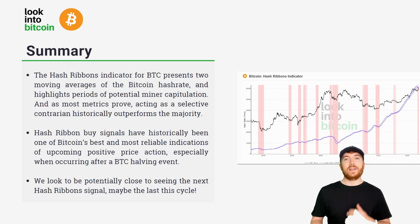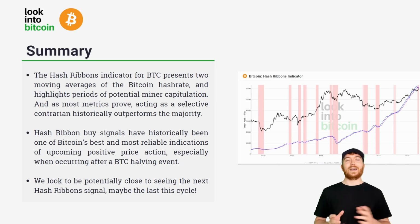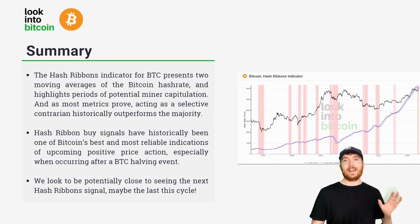We can see of the last three signals we got from this, two of them led to immediate price rallies to thousands of percent to the next all-time high. The only slight different one was in the most recent 2020 cycle, where we actually got a couple hash ribbon signals before we reached that all-time high. But either way, it has an incredibly strong strike rate throughout all of Bitcoin's price history, and we definitely should be paying attention to hopefully take action once we get this next upcoming hash ribbon signal.